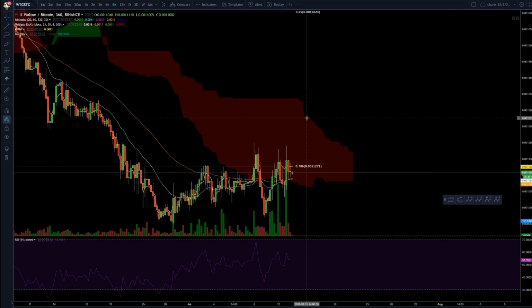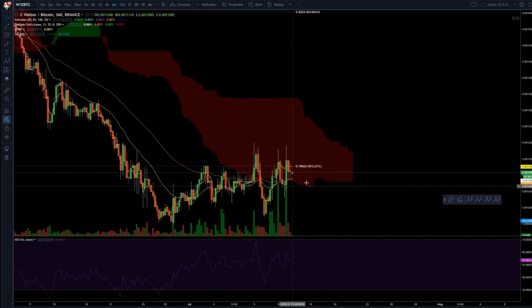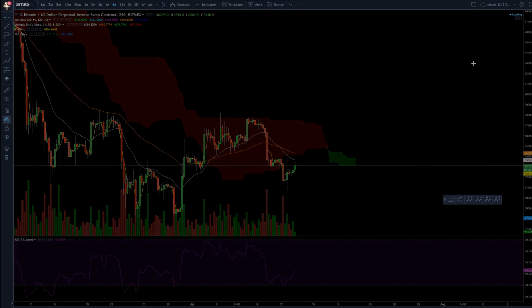Walton chain here. It's trying to bottom out. However, I don't like this just slowly going like this. You can make money here though, guys. It's very choppy. So that's Walton for you. It's trying to bottom out a little bit, but it's going a little bit up, which could also be a bear flag. Right, then we have Bitcoin Euro, Bitcoin USD.